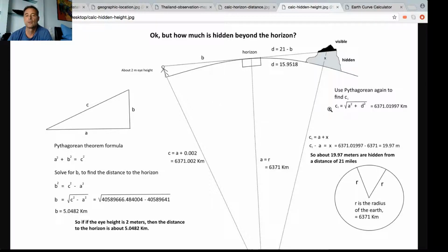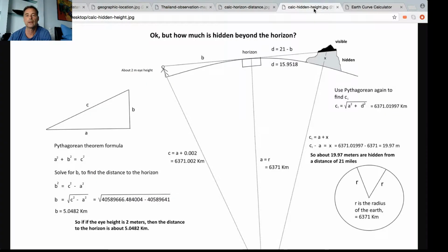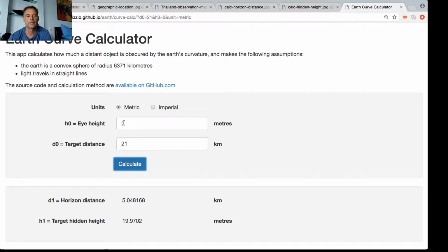Okay, so lo and behold, there is a website that allows you to calculate all this stuff to make it all easier. So let's put in my numbers. I was at an eye height of 2 meters. Calculate that, and it calculates the distance to horizon was 5.048168. I think I rounded it off to 8.2. And then the hidden height is 19.97. And that's exactly what we calculated here. Okay? So that's the math that's going on behind this automated curvature calculator that we can use.